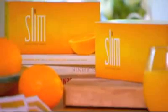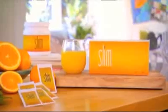What has impressed me most about Slim is it is safe and it works. There's way too much science behind this product not to recommend it. And the cost just cannot compare to other weight loss programs out there. It is heart healthy. What we're doing is we're protecting people's hearts by giving them this product. So I feel very good about that.